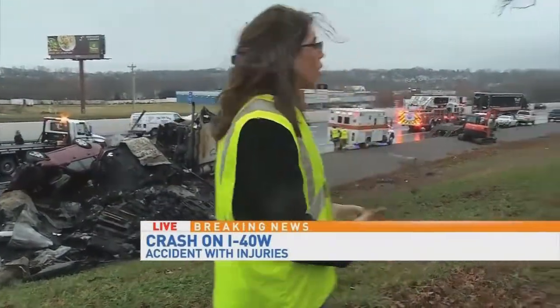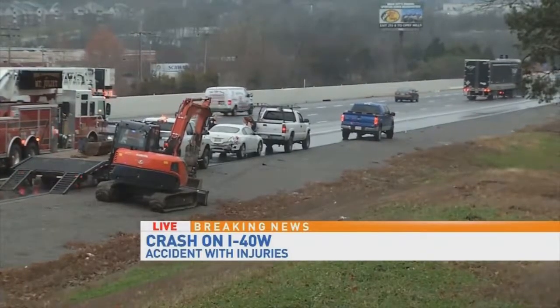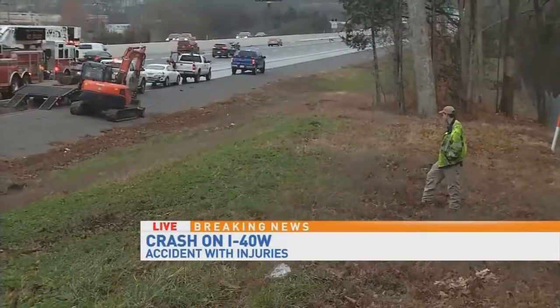There are also two other cars involved, that white car and that blue truck. And that's what we're trying to identify right now, is what led up to that red car losing control, how those other two cars were involved. The best news that we have this morning is that everyone is amazingly okay in this incident.